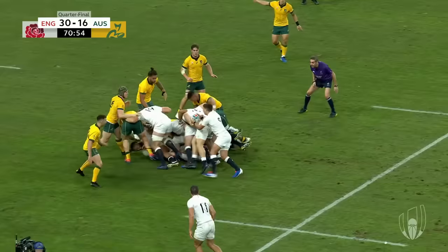England triumph in Oita and advance to the semi-finals as they send the Wallabies home after a dominant 40 points to 16 display. With four tries, the English have made a statement to the world and continue their march in Japan.